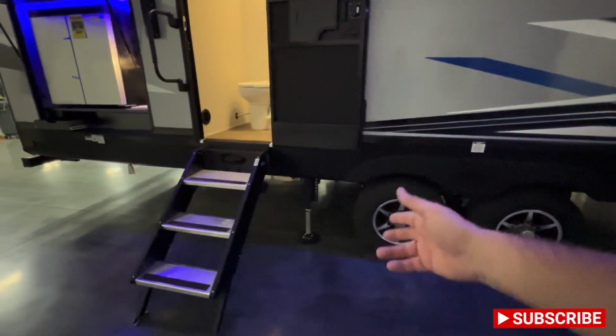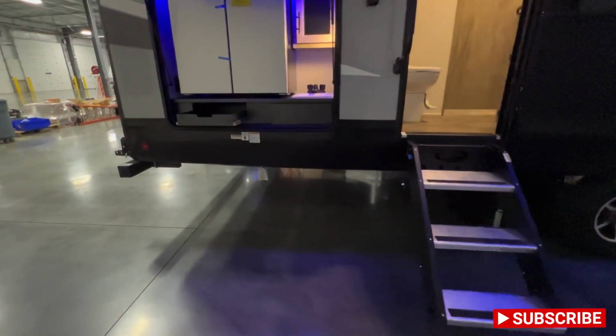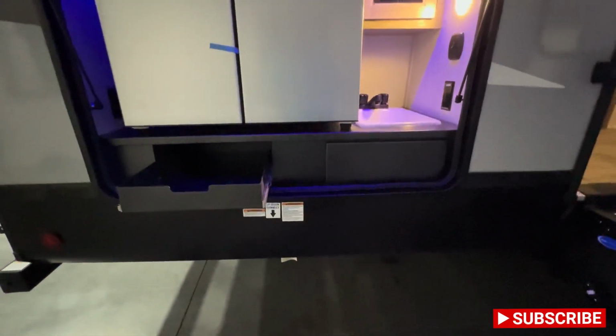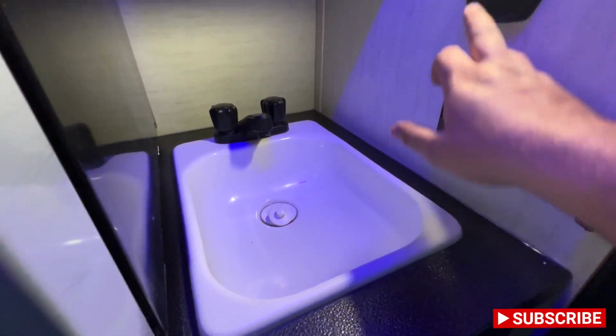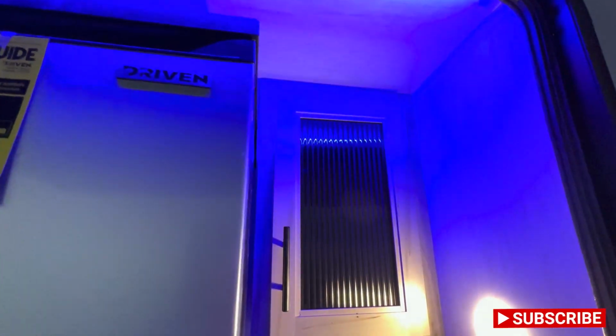Dual axle. That's going to be your electric leveling right there, your electric auto level. LP Quick Connect, which is going to be right there where that little tag is. And this is going to be your exterior kitchen. You got yourself a sink, which is plumbed in. A couple outlets. Little light switch for that blue light right there, if you like it or not.